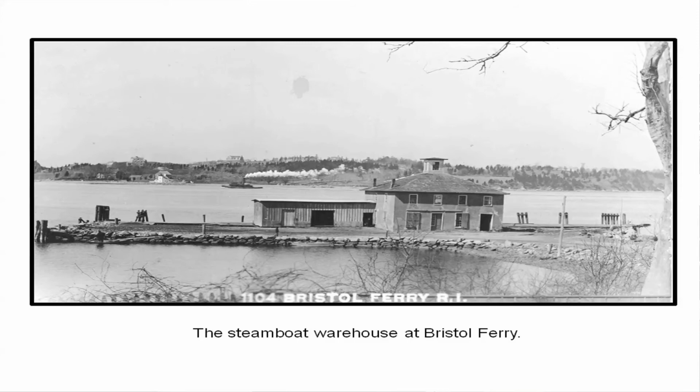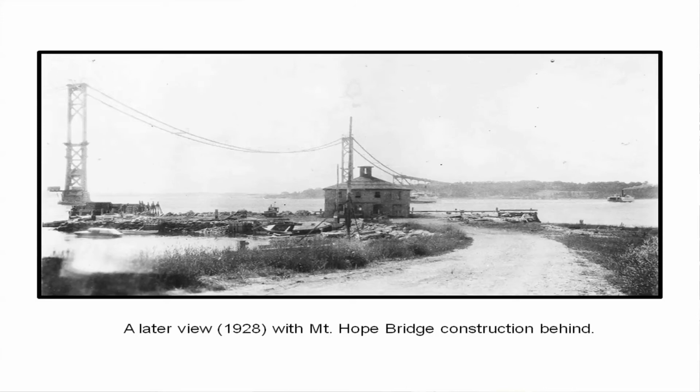This is another view of it. It wasn't kept up very well, as you can see. But this one is also at a time when the Mount Hope Bridge was being built. You can see it in the background. Now, what's important about the building of the Mount Hope Bridge is that you can see the cables are strung, and they do that first on this bridge. And this bridge was world-renowned when it was built. It really was something very special.